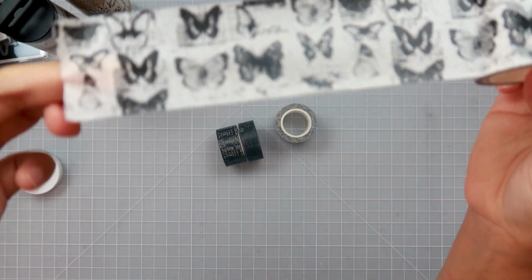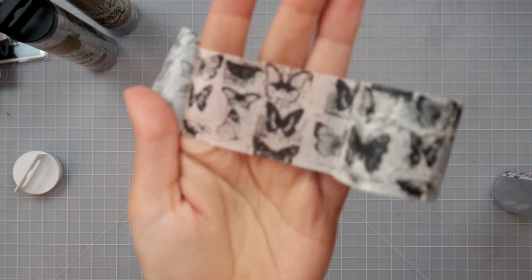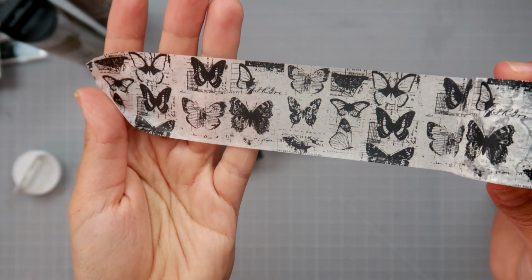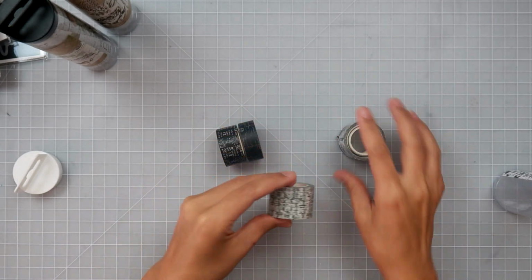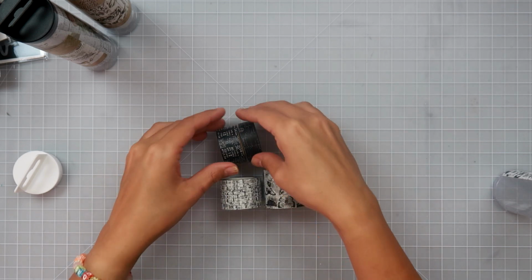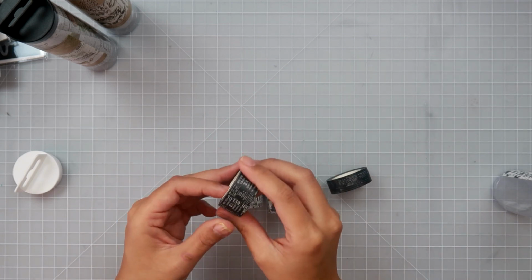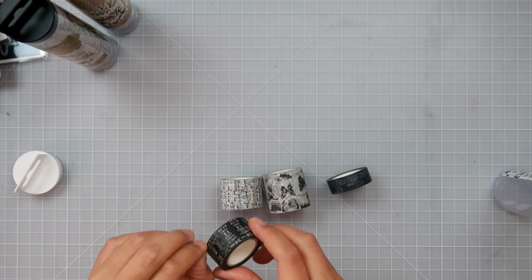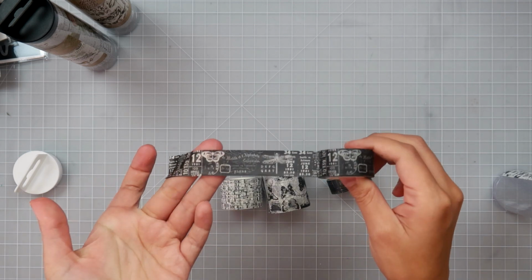Love these butterflies. Let's see if I can get that in focus here. There we go. So this one's a little wider, and then this one as well. So I'll show you the difference, if you could see. And then this one is more like a standard size, I think, and then this one is just slightly wider than what you would typically get in a washi tape. It has butterflies and script and stuff on there.